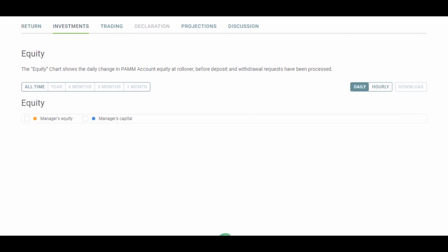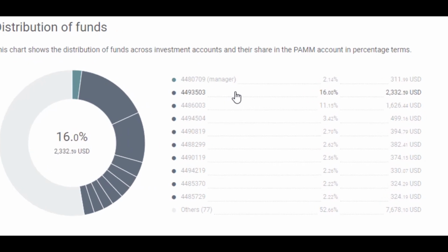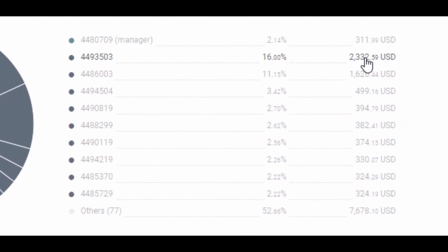Now let's see the investments. There are almost 90 investors in this PAMM account, and the biggest investor has invested more than $2,000. The others from a little more than $1,000 to $300.